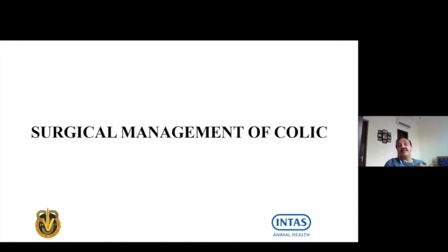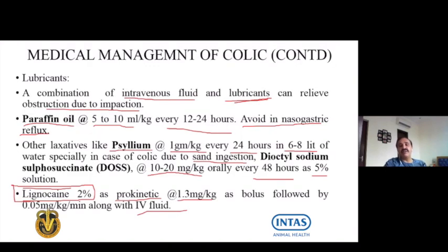So that was regarding the medical management. And if you find that your medical management is not working and the parameters are still not returning to normal, or the horse is not improving... otherwise 90% of horses are likely to improve with this treatment, but only 10% of the horses can have a problem.